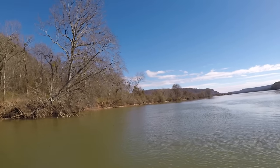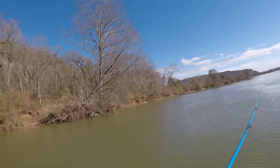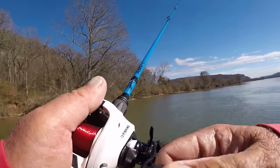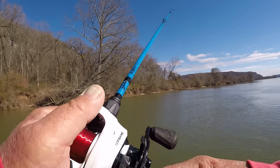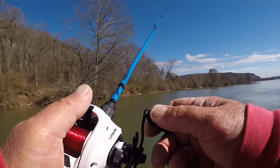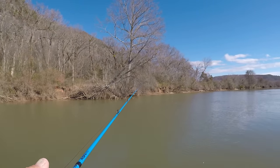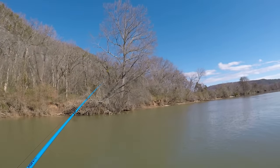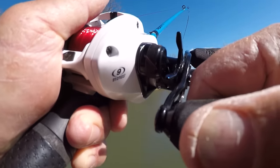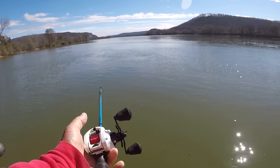Because it don't lie, folks. When it says there's some fish down there, shad, they are. That's what I look for for all species. As long as you're around shad, especially on this river system, you're in good shape. I just got bit right there. Come on, boy. But it seems to me like all that's in this hole here are white bass, which is okay. That's our target species.